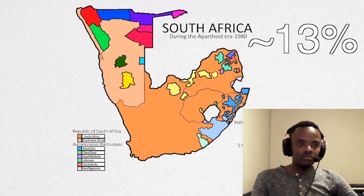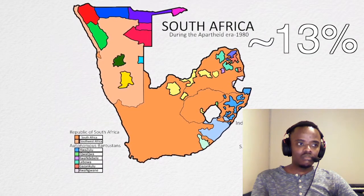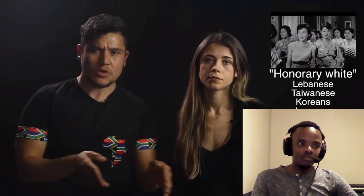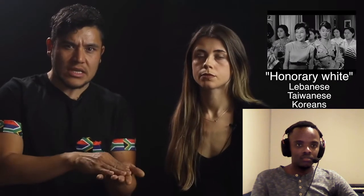Under the homeland system, most of the black population was concentrated in the ethno-states called Bantustans, where only 13% of the land was reserved for the majority of the black populace to have property in. Rules and services were different for colored people as well, and the Asian minorities. It was very complicated and often arbitrarily drawn. Some of the colored people were allowed in parliament in the 70s and some weren't. Some minorities were labeled in the same group as coloreds, while some, like the Lebanese, Taiwanese, Koreans, Japanese, actually shared the same classification level as whites. It was confusing and weird, yeah.